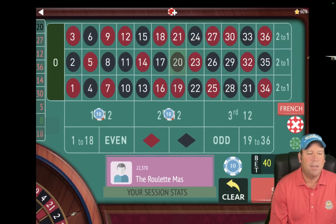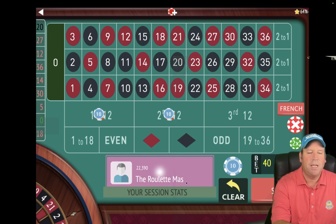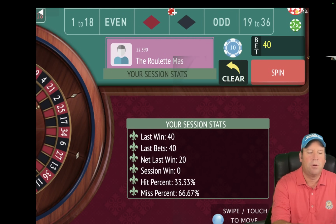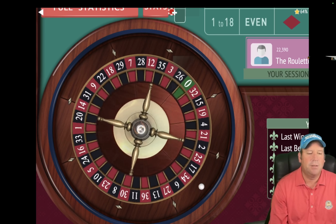That's a 20 black. That's a win. So you don't go backwards in the progression, though. You only go forwards until you reach $150 in profit. So we stay on wins where we were before. After losses, we increase by 1 unit. So let's see what we get here.